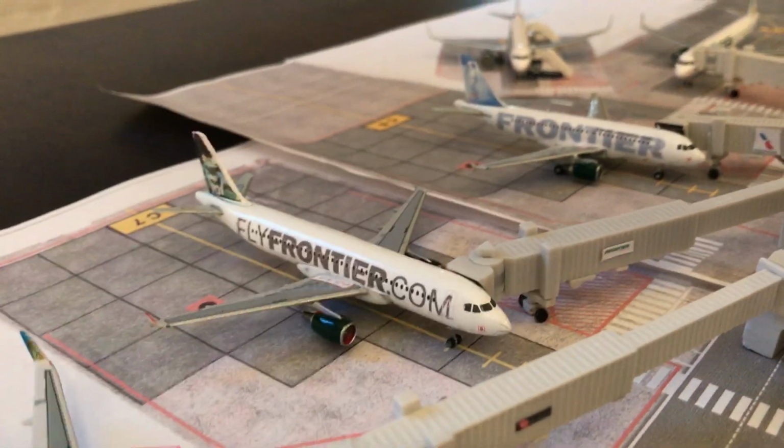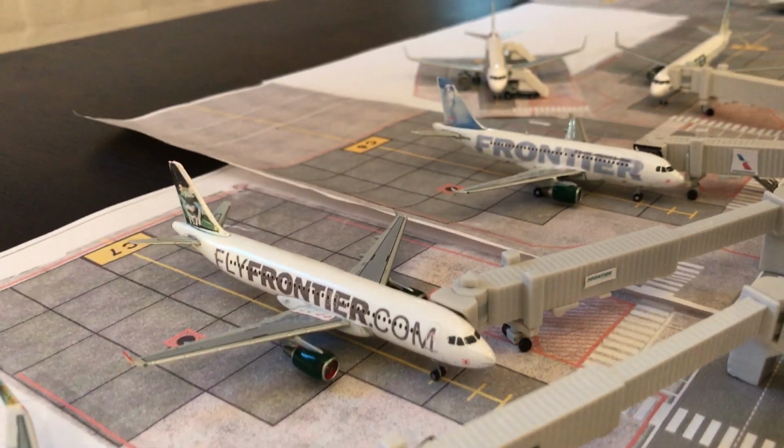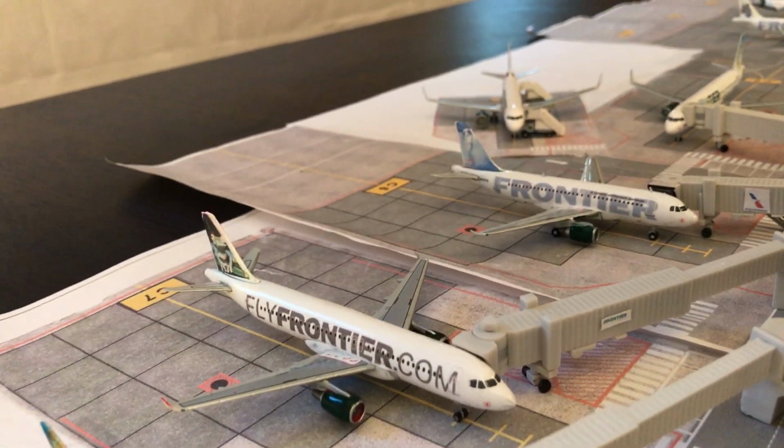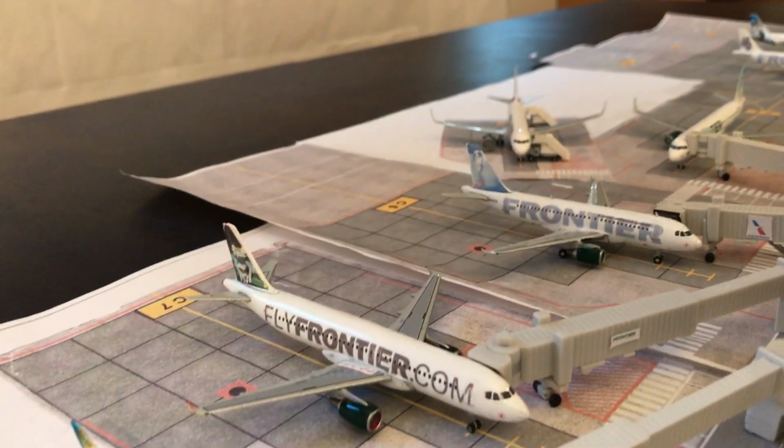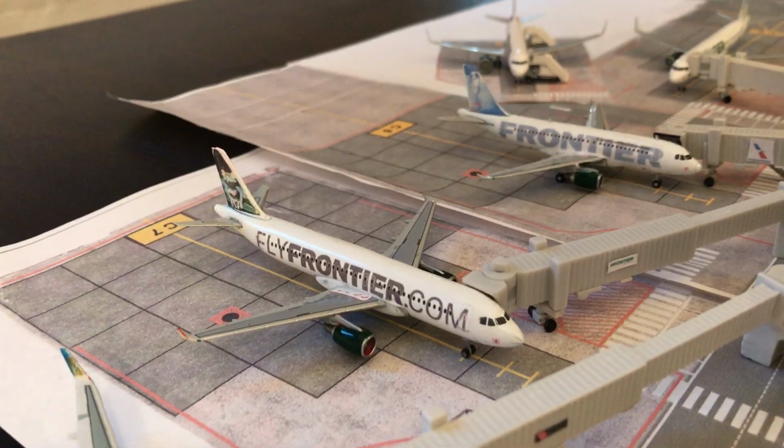And if you're interested in customs of any of these planes, please let me know, or any other Frontier planes. I can do pretty much the whole fleet. Maybe a couple I can't do, but pretty much anything you'd like from Frontier.